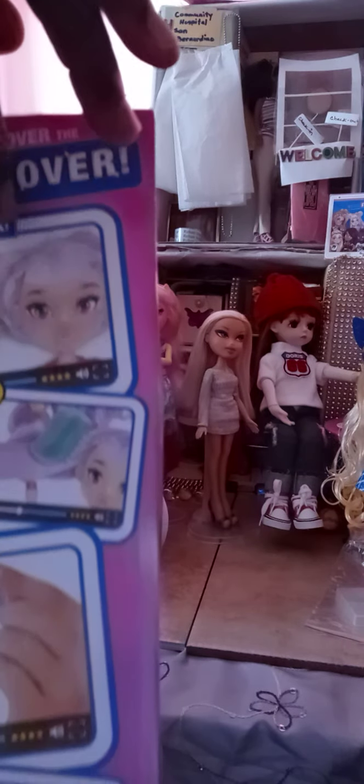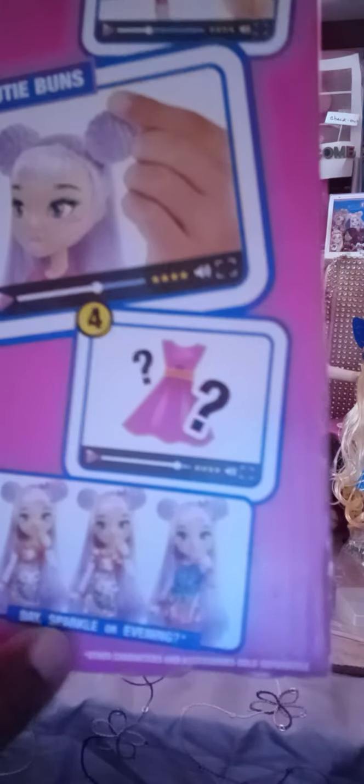It takes you through the steps. The magic mask. The brushing out the hair. Style the buns. Figure out which one we have. We might have the day, sparkle, or evening. We got to figure out which one of those outfits we're going to have. So this is the whole box.